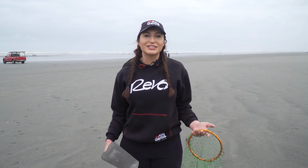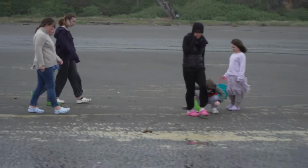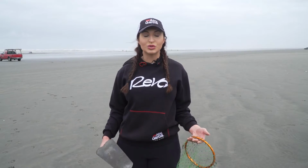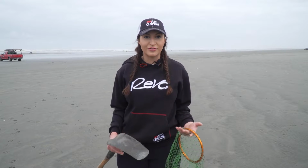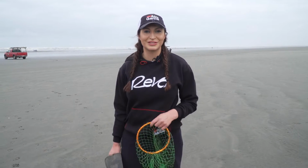It's one of my favorite things to do. I've done it since I was old enough to hold a clam shovel, but it's a really family-friendly activity. So if you don't spend a lot of time in the outdoors and you want to try some recreational stuff, I highly recommend clam digging. So let's go find some clams.